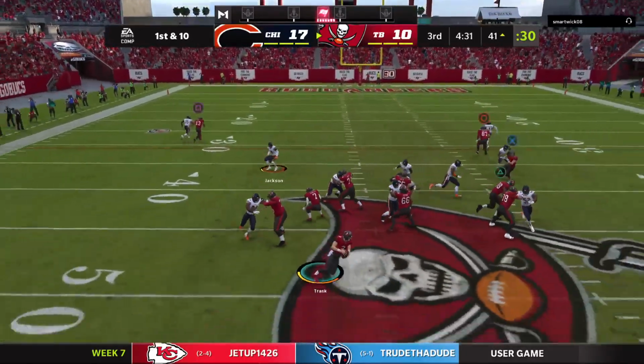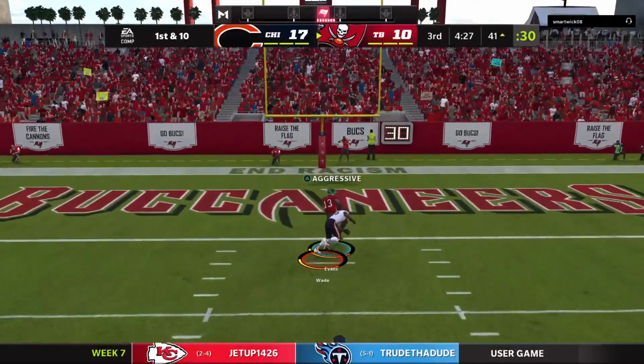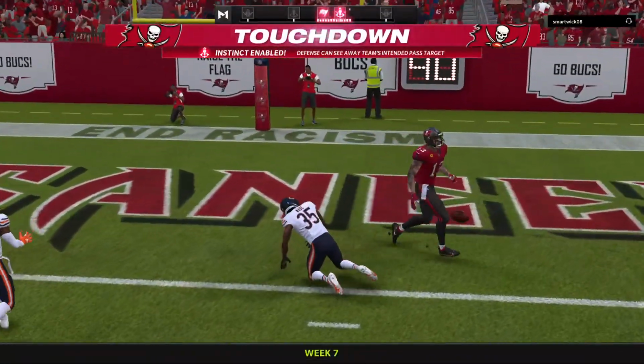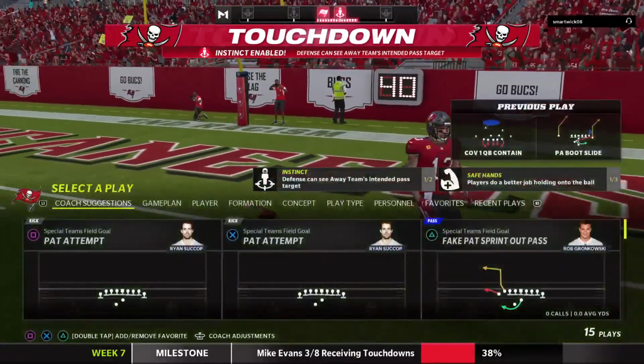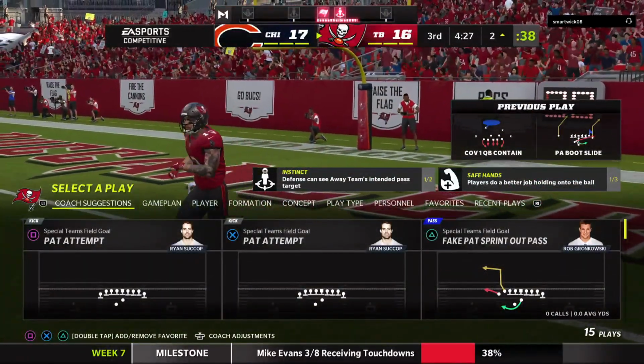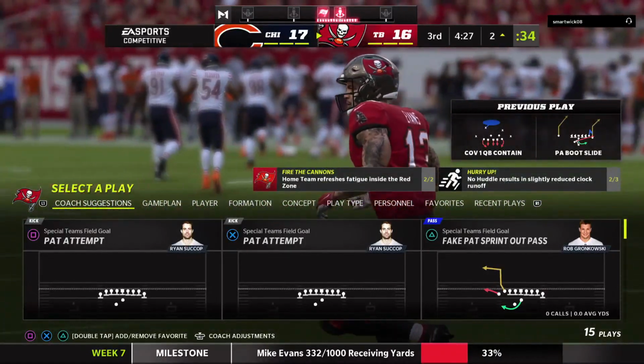Try to shake off the interception. He'll look to throw. Airing this one out for Evans. Touchdown! Mike Evans. His 3rd touchdown now on the year. And the Buccaneers are an extra point away from tying up this football game.